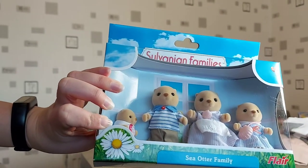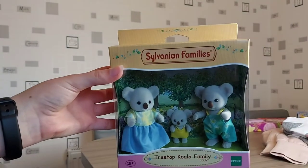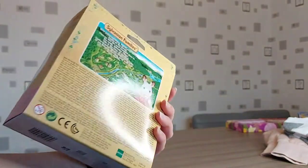They're just so cute. And I've got the new treetop koala family, which is just the mother, father and a little baby. So cute.